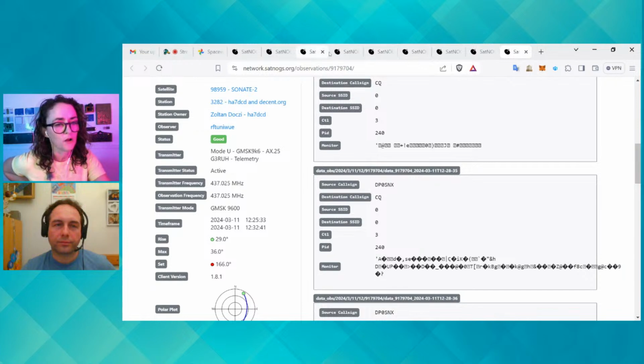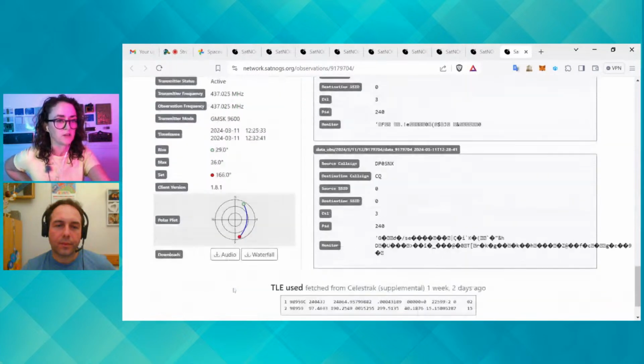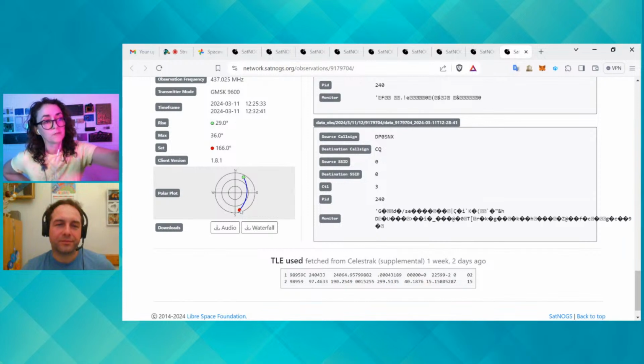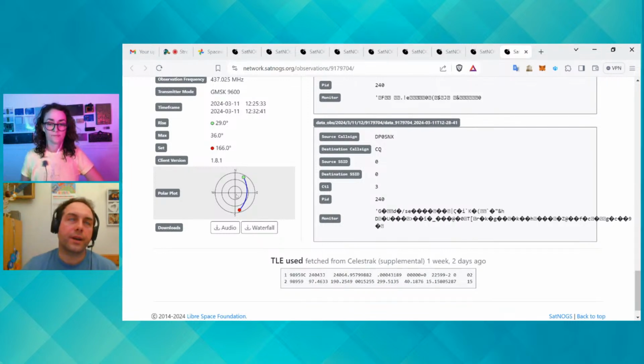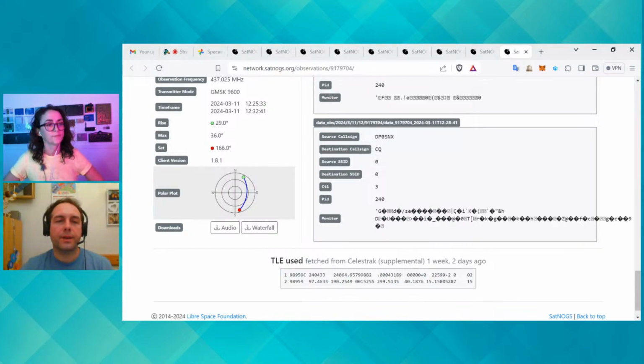The polar plot on the left-hand side, which you mentioned earlier, I just wanted to make sure that I'm reading that correctly. So at the top, where the green dot is, that's where we start being able to perceive, and then the red is where we lose? And that curve in between, is that the route that it actually takes? Yes. It's best for you if it's running above your head, because this is where you have the best view of the satellite and it's closest to you.